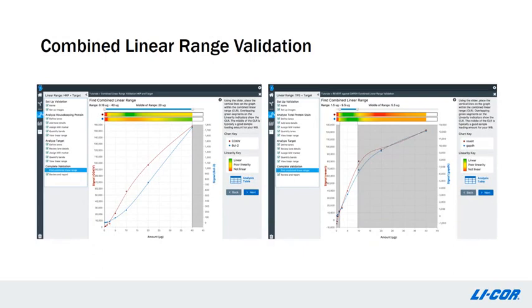Now, many labs will not empirically determine how much protein they should actually be loading onto the gel. And this can be challenging to a certain degree because you have to determine the linearity for both your target as well as your loading control, what we call a combined linear range. Now, Empiria Studio makes that really quick and really easy because it takes those two experiments and it tells you how much you should load, and it also conveys if you don't have a combined linear range.